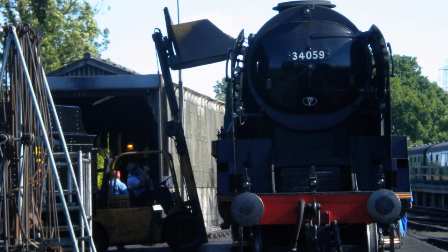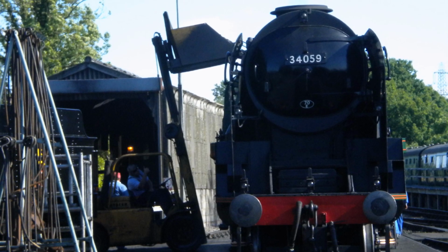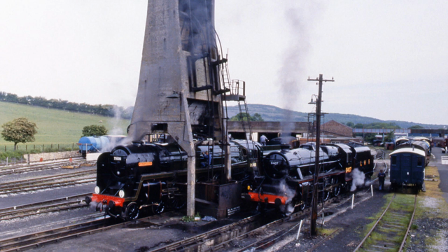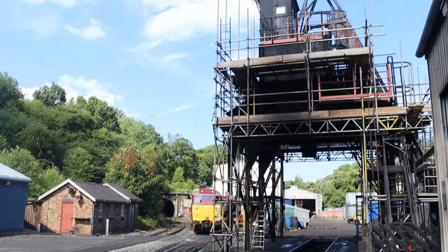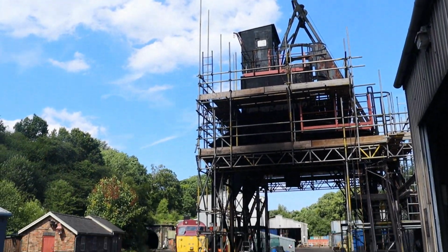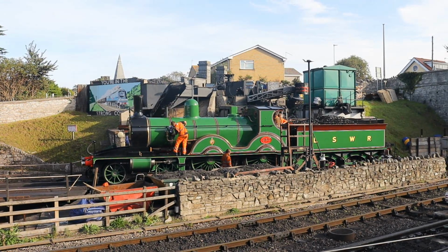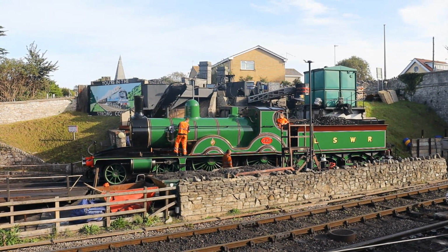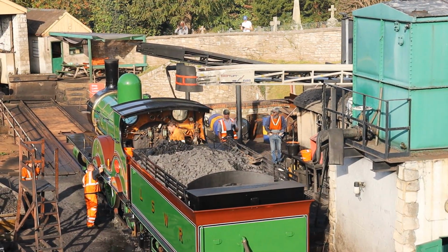Coal is still used on heritage railways of course, and often a front loader is used to load the locos. The tower at Carnforth is no longer in use, but a smaller example is at the North Yorkshire Moors Railway. Places such as the Swanage and the South Devon railways use conveyor belts to scoop up the coal instead.